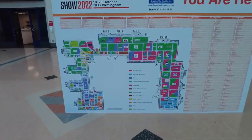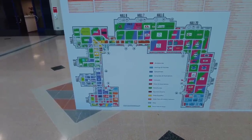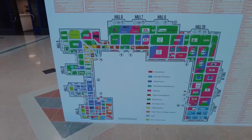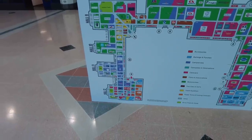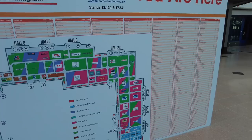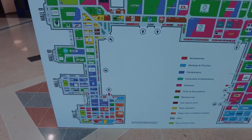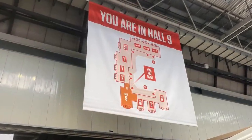So if we take a look at the map here, we've got the layout of the halls. You can see they're in a horseshoe shape. And unfortunately, the numbering of the halls doesn't really make much sense. If we go clockwise from the bottom here, it goes 12, 11, 10, 9, 8, 7, 6, and then 20, 19, 18, and 17. So not the most logical numbering sequence, but the good news is there are maps inside the halls so you can get orientated.